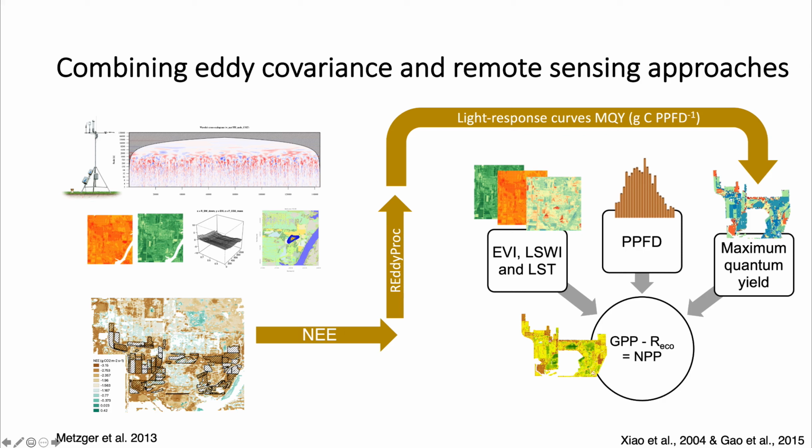We then extracted the mean and standard deviations for each field and vegetation type at the farm so that we obtained 70 NEE time series for the farm. These time series were then filtered and gap-filled using REddyProc, and then we extracted the parameter maximum quantum yield for each vegetation type, and the new average values for each vegetation type were then fed into the remote sensing model that we reran to estimate productivity again.